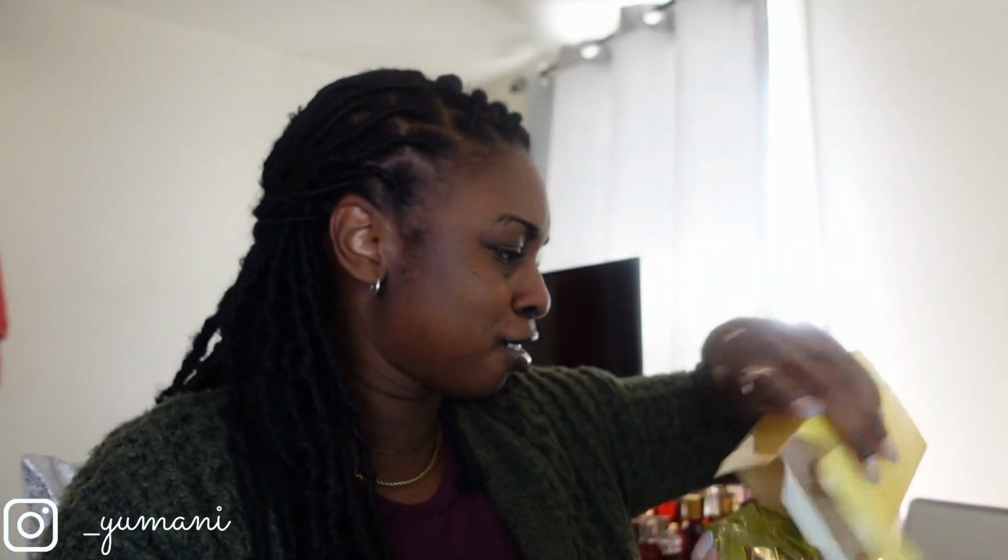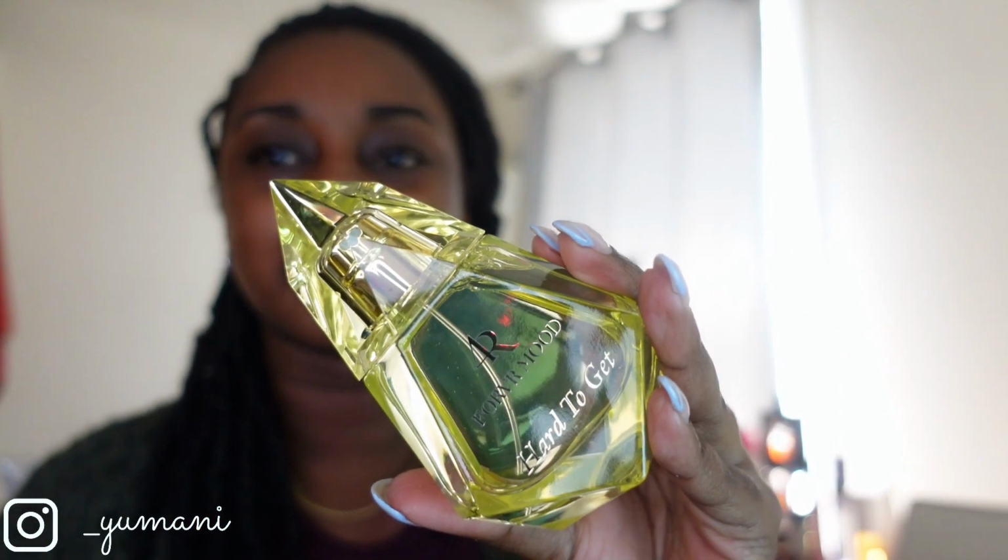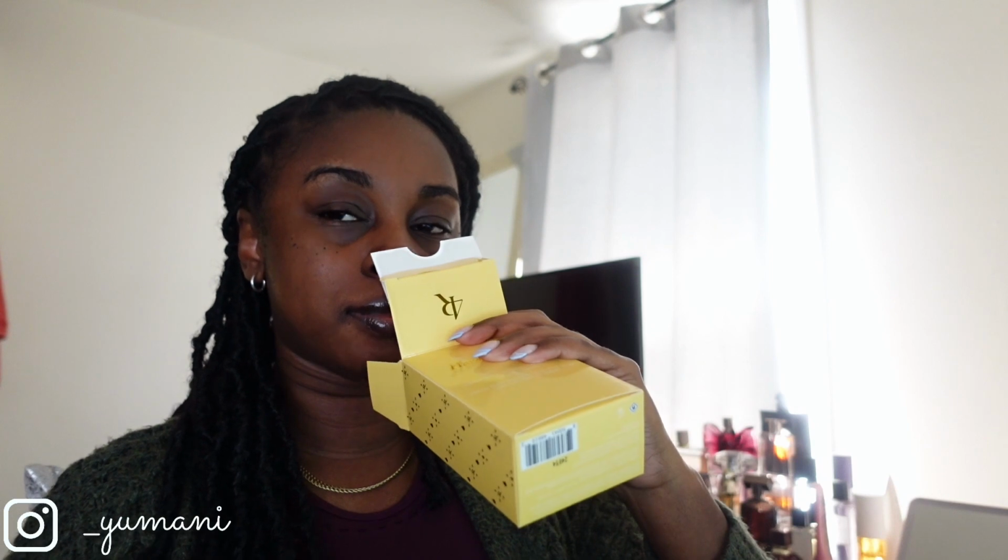Okay, this is packaged lovely. I love how it's secure. This is what it looks like. I'm sure you've seen it all over the internet already. And okay, we're smelling. Ooh, I already smell it on the cover. Oh my goodness, this smells so good. I knew the notes for this because I had to look it up since I was blind buying. It does have that zesty smell right off the bat, but then it goes into this vanilla-y scent.